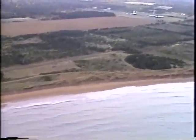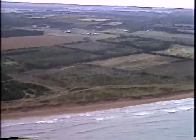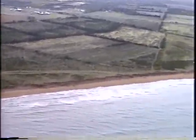We're getting a bit of rain showers here as I get up to the North Point.